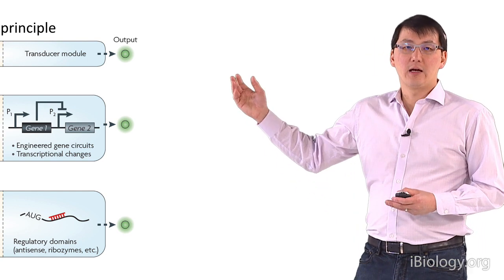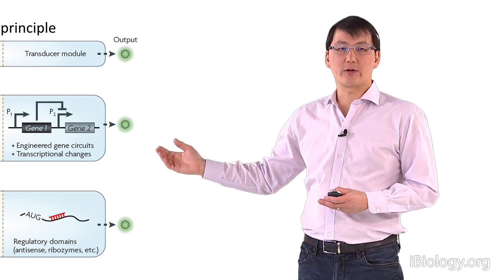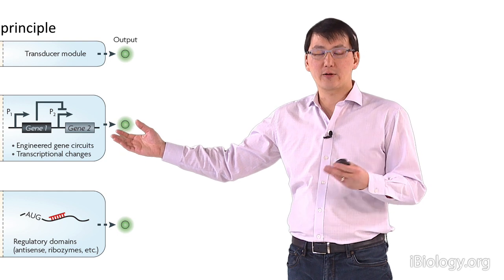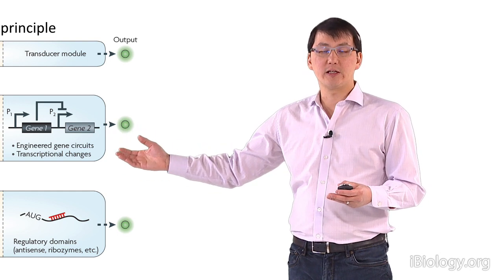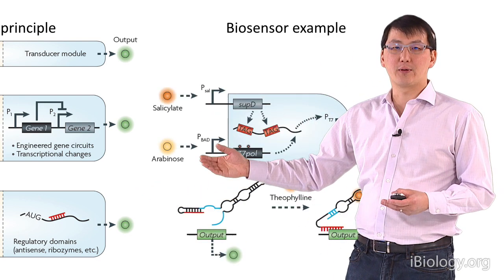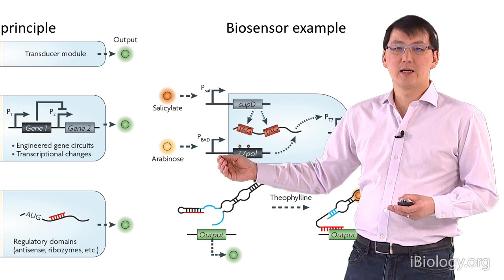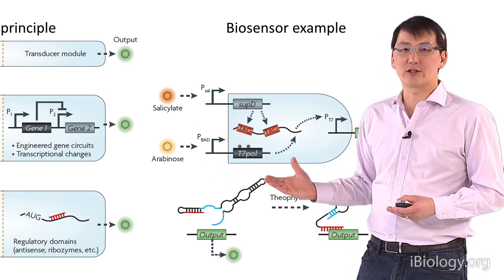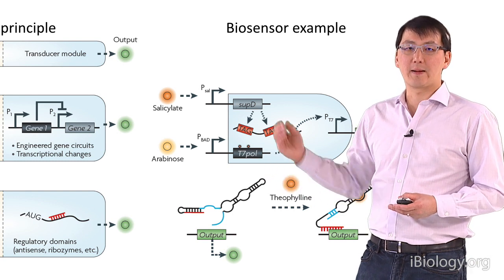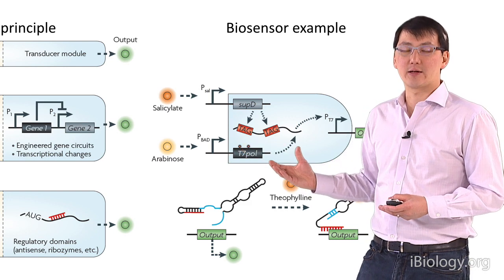And so there has been a lot of work to develop a variety of different sensors, either at the transcriptional level or the translational level or at the protein level, that can arbitrarily bind to different chemical inputs and trigger gene expression downstream. What this allows you to do is to then take these inputs. For example, here we have salicylate and arabinose as two different inputs to a circuit that actually calculates an AND function. And that allows us to then build cells that only respond in the presence of both of these inputs because of this logical AND circuit that comes downstream.